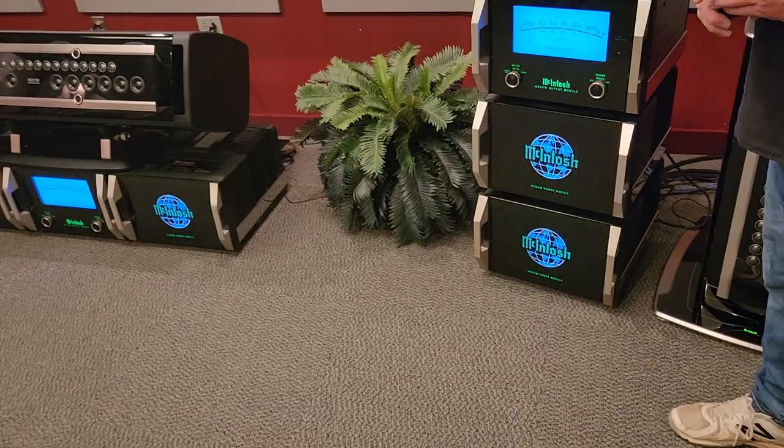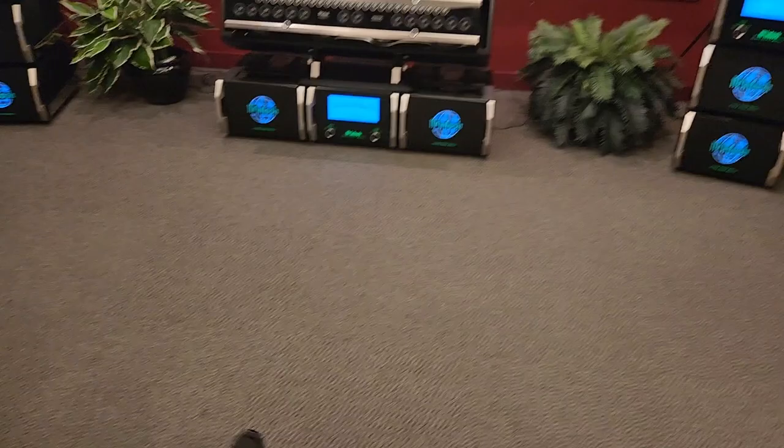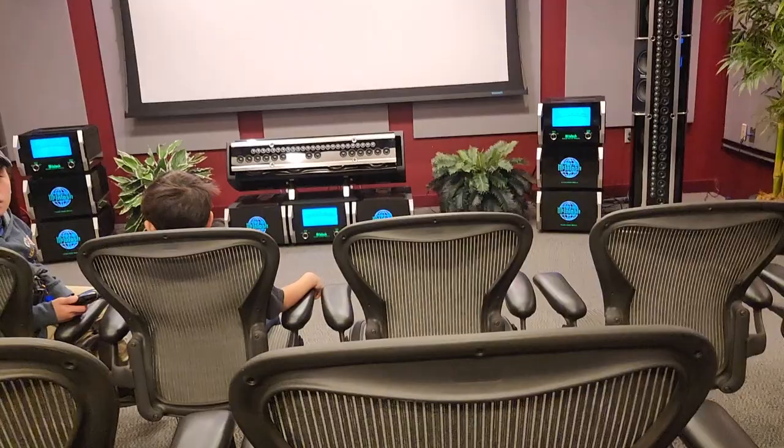Good explanation. This is a 2000 watt amplifier with the line array 2.1K loudspeaker here. And so there's 2000 watts on this channel, 2000 watts on that channel, 2000 watts on that channel. We have a set of side surround speakers under these columns. They're on a 400 watt stereo amplifier.